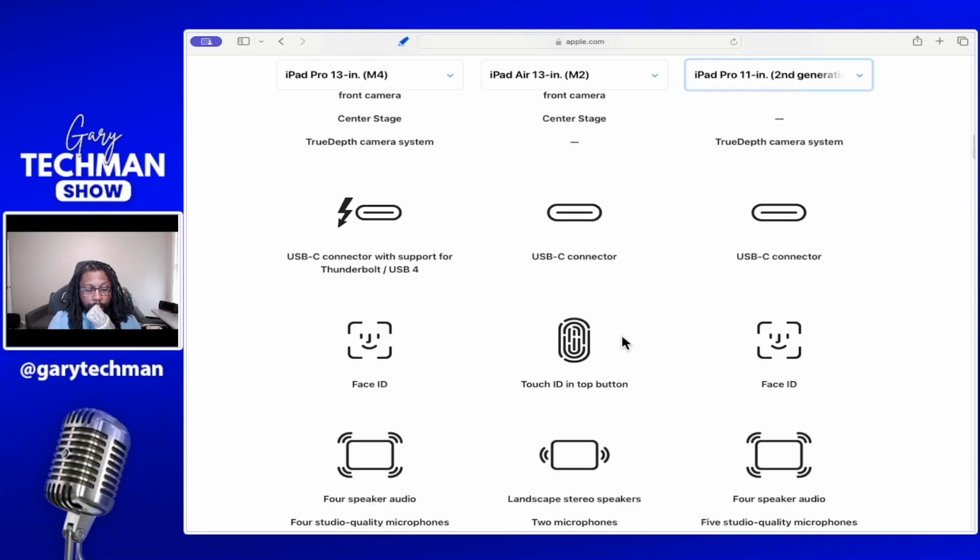I don't know about you, I'm a little old school where I grew up with something to touch, like the button. When that went away, it took me a while to adjust. But the fact is they're keeping Touch ID in the top button, just like the iPad Mini. By the way, they didn't update the iPad Mini, which is unfortunate. Come on, they could have slapped the M1 in there, or M2.